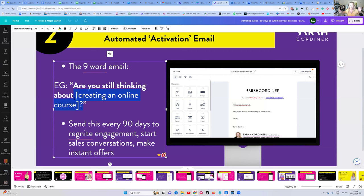Nothing else. Just send that out and stick it in a workflow that goes out every 90 days. I'm going to show you how to do this in just a second. What this does is create the response. People are going to reply to you. This obviously increases your validation with the email service providers as well, and it starts creating a conversation.